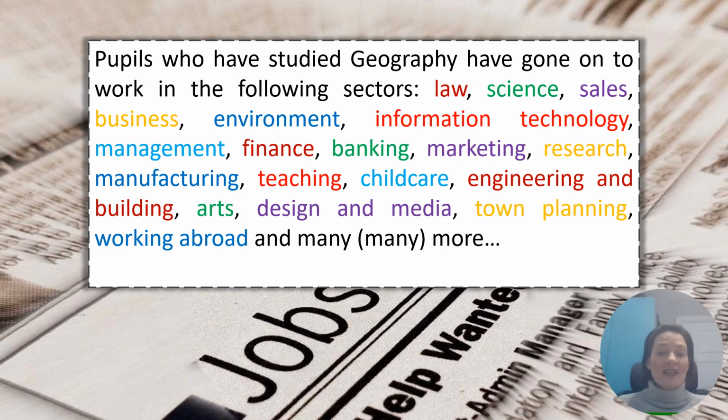Geography lends itself to many different careers. For example, students who've studied geography can go on into teaching, childcare, town planning. Some students even decide to go and work abroad.